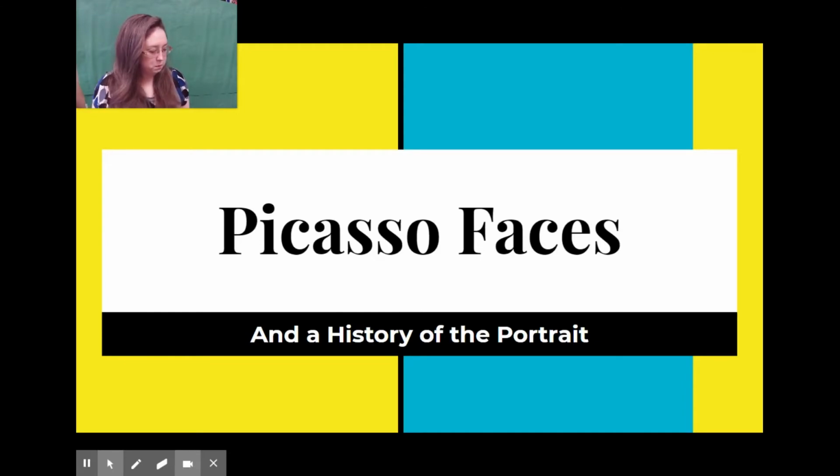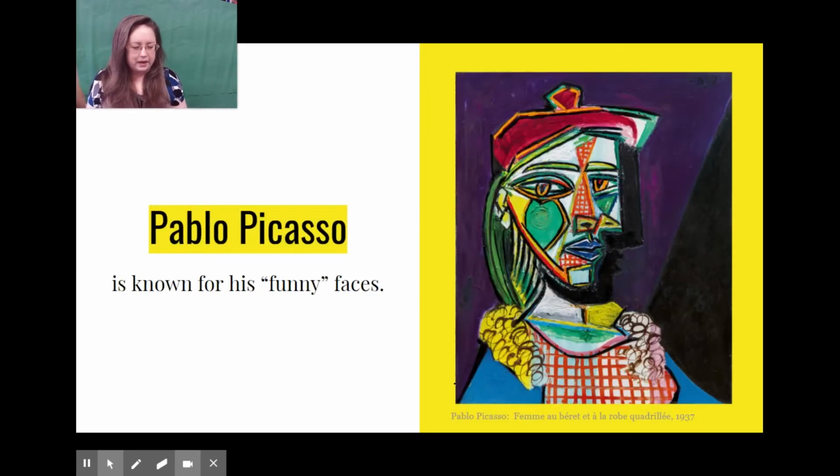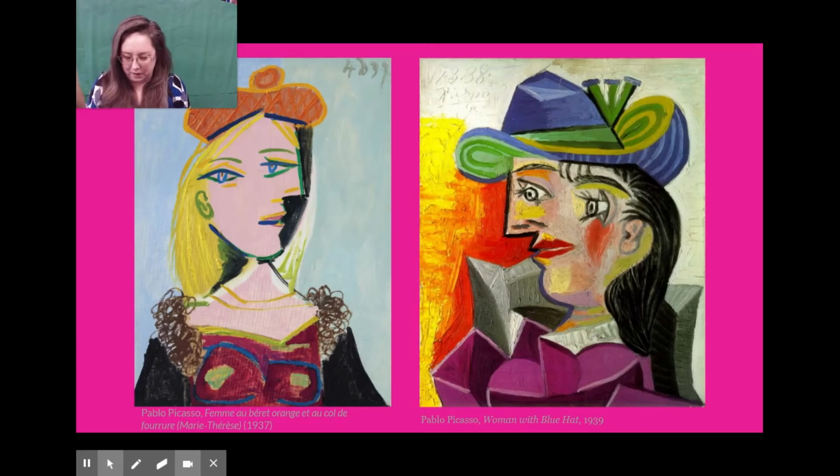We've talked about portraits before, but who's ready to make a portrait in the style of Pablo Picasso? We're going to work on some Pablo Picasso faces today. Who here knows anything about Pablo Picasso? He is known for making his funny faces. They're sort of wacky all over each other and at strange angles. Here's a few examples. We have a woman with blue hat, and we have a woman with an orange beret.